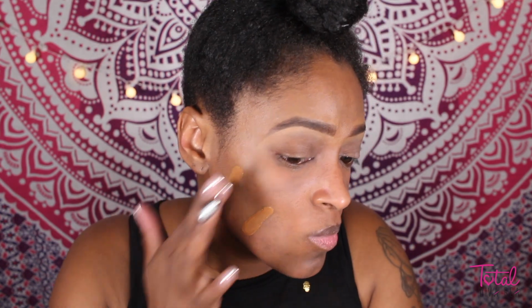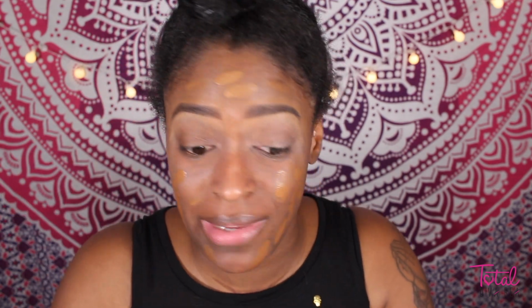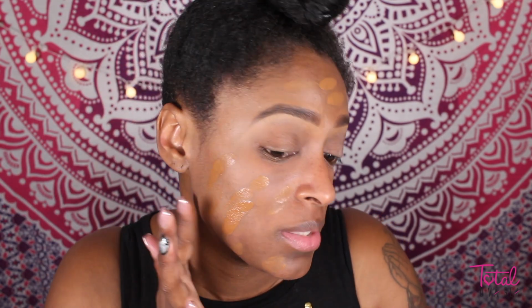Today I'm going to be using my Real Techniques beauty sponge. Last time I did use this e.l.f. stipple brush, which was fine, but I want to try something else. So I just mixed the two colors on the back of my hand. I only used a little bit of the Coconut, but looking at the Mocha, it's a little bit more red, so depending on how this blends out, I might add a little bit more of the Coconut, but we're gonna see.